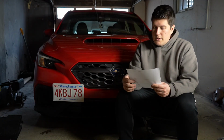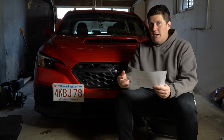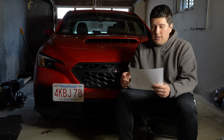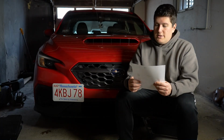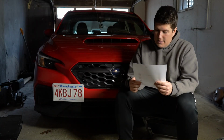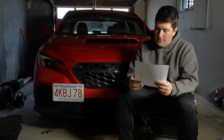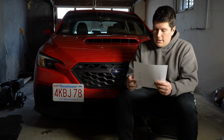So between those two things, if you don't live in a state with sales tax, my out the door for this vehicle would have been $29,014 flat. Unfortunately, I live in a state with sales tax. I paid $1,813.38 for my sales tax, and with my fee for registration in Massachusetts as well, because I have to pay for registration, I paid $31,002.38 for this car.